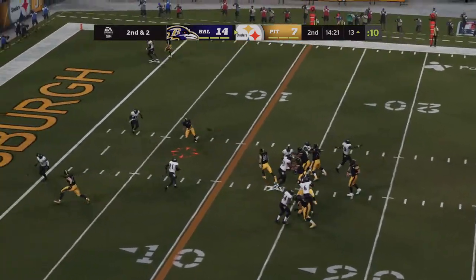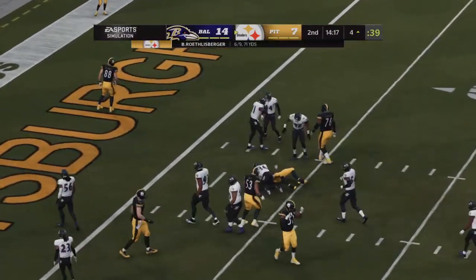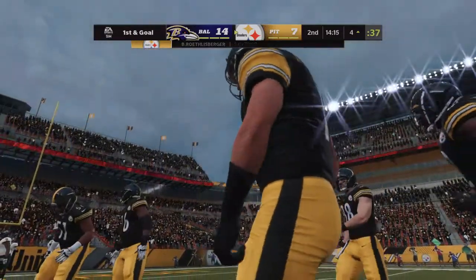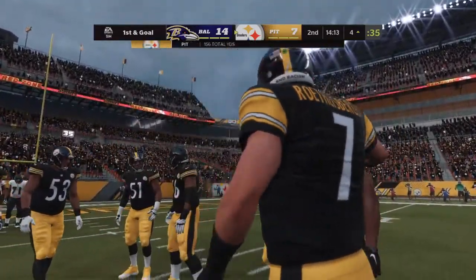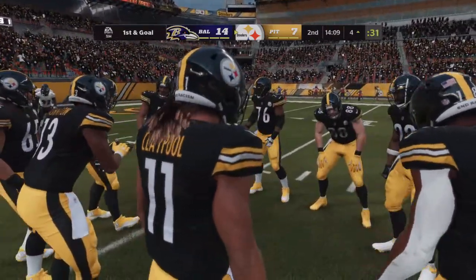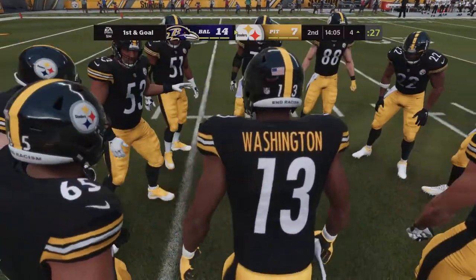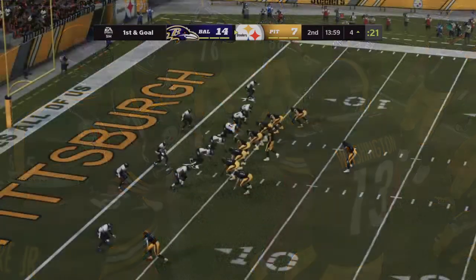To throw again on second down, Roethlisberger. Great mix of play calling so far. 3 runs, 3 passes. All 3 passes have been completions. First and goal. I think on defense now, you have to almost take a chance. Rely on your scouting. Pick a play you think they would run here and just load up for it and see what happens.